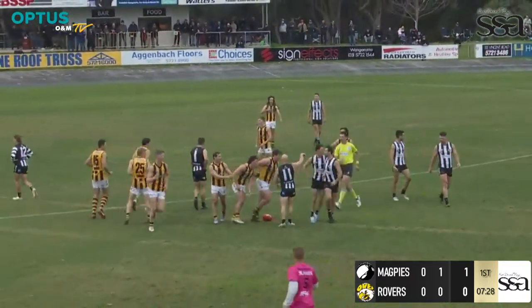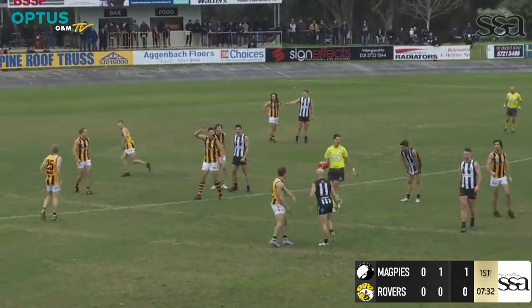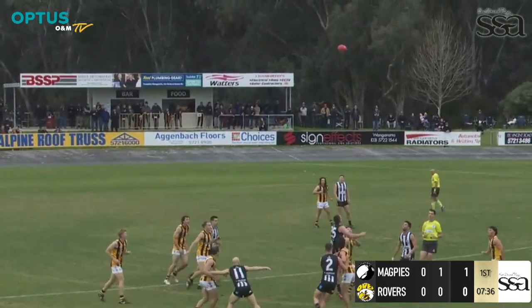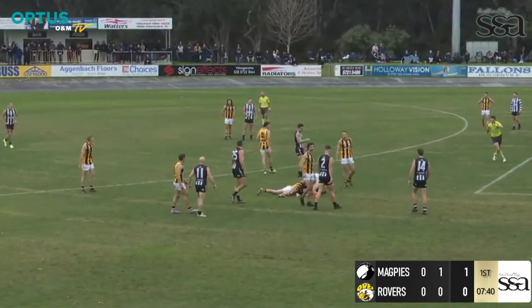The young fella from Corra Glen. Third game in a row. He's got a bit of presence about him, Big Mac. There's something about him, mate. He reminds me a little bit too of young McCarthy as well, Alex McCarthy. So they've got a bit of grunt and size there. Melville tackled. And it will be another ball up.